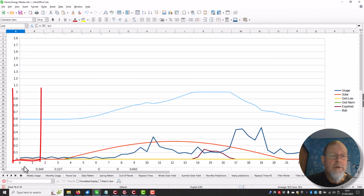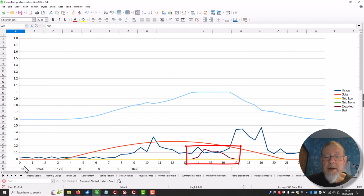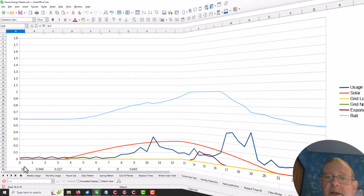Okay, so here we're not charging our battery up at all from our cheap rate electricity, the yellow, and as you can see the battery stays topped up purely on the solar power, and through the afternoon the battery's full, and that keeps us going down to the early morning when we start charging up again. Happy days. And in fact, we're exporting a little in the afternoon.